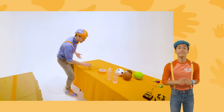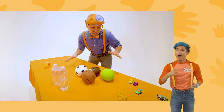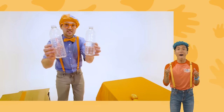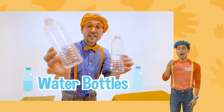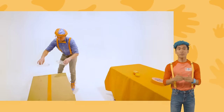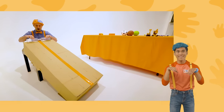Okay, let's let them get warmed up for later. And then we'll use some more items. I'm sure all these items are gonna be a lot faster. Okay, here's another set of items. They're actually the same item. Water bottles. But this one is empty, and this one is half full. All right, let's put them on their side and then let them roll down.